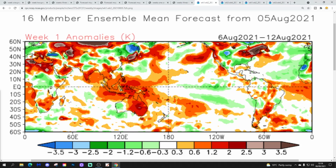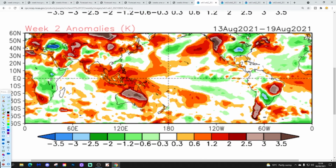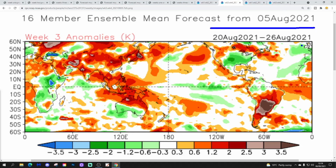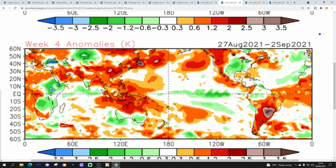Week 1 temperature anomaly from the CFS-V2, 6th to 12th of August, is generally below average, especially so for England and Wales, cooler than what the JMA model was showing. Week 2, I should say, is the 13th to the 19th of August. Still below average temperatures just to our south and west, but a little bit above average to our north. Again, that is a cooler week, though, compared to what the JMA shows. Week 3 is also rather cool, perhaps a bit surprisingly. This is the 20th to 26th of August, but also average to slightly below average temperatures. Week 4 does go warmer than average. This is the 27th of August to the 2nd of September, above average temperatures starting to appear then.